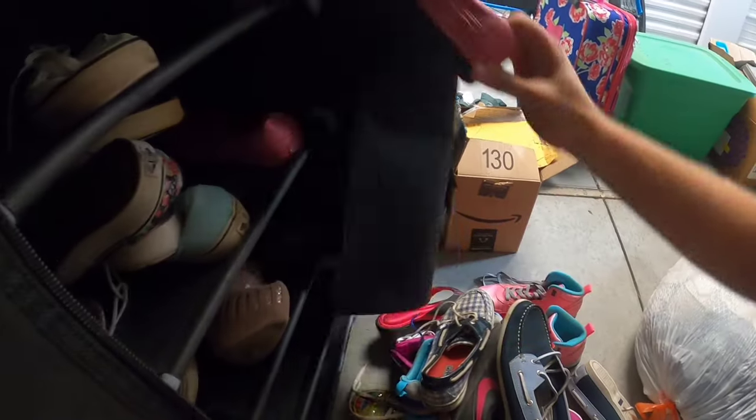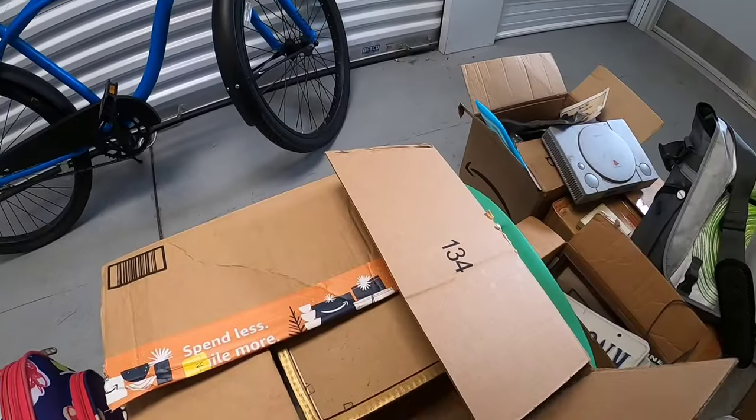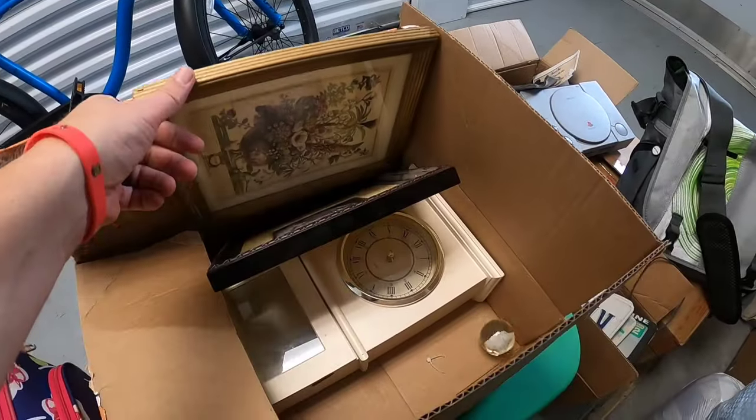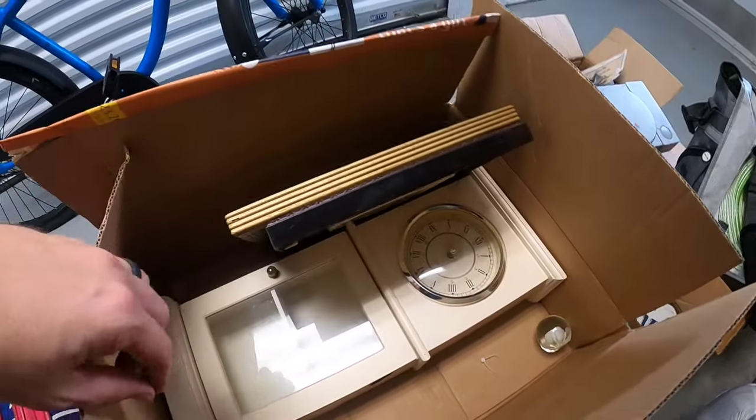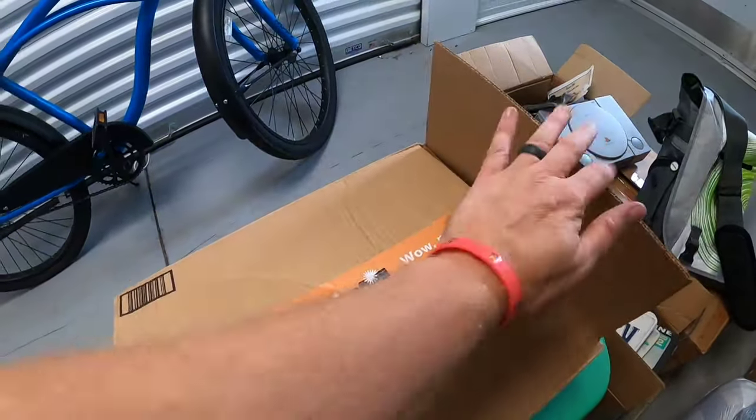What are these? More Nikes. Pink Vans. Oh my goodness. On to the next box. Glass flower decorative stuff. Good yard sale stuff.